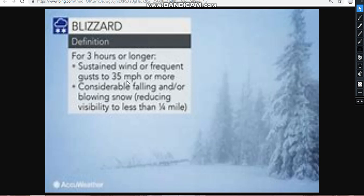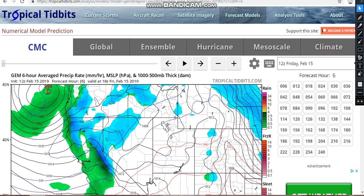So we're going to talk about, again, a blizzard. So a definition of a blizzard, okay? For 3 hours or longer, it has to have sustained winds or frequent wind gusts of 35 miles per hour or more. That's one thing, besides the 3 hours or longer. And snow has to be falling and/or blowing snow, reducing visibility to less than a quarter of a mile. That's what you get with a blizzard.